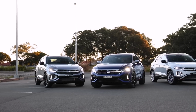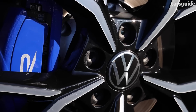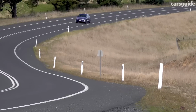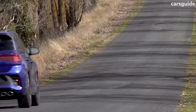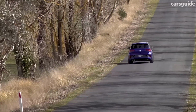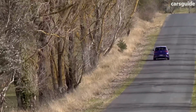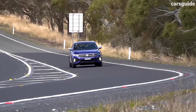The entire T-Roc range has a relatively impressive suite of active safety items, including auto high beam, auto emergency braking, as well as standard stuff like 6 airbags. It is worth noting that the T-Roc doesn't gain the enhanced safety suite from the new Golf 8, and it's also specifically excluded from the SUV's maximum 5-star ANCAP safety rating awarded in 2017. Hop over to the full review at carsguide.com.au for our full rundown of all the safety equipment in the T-Roc range.